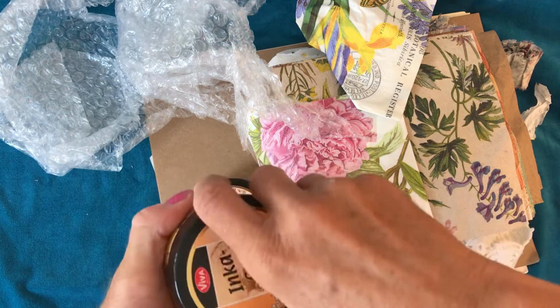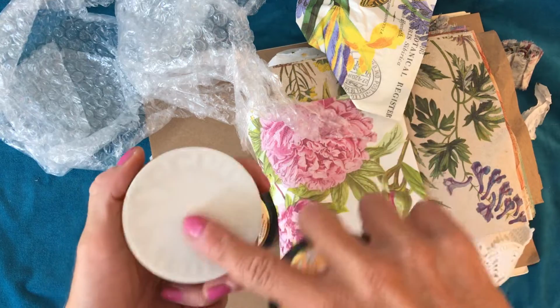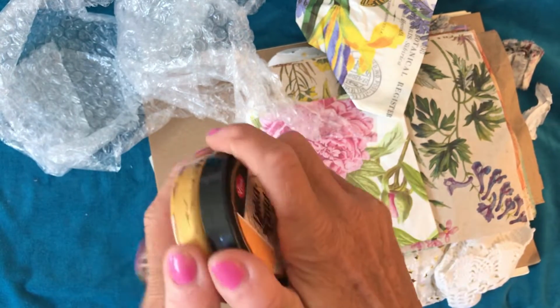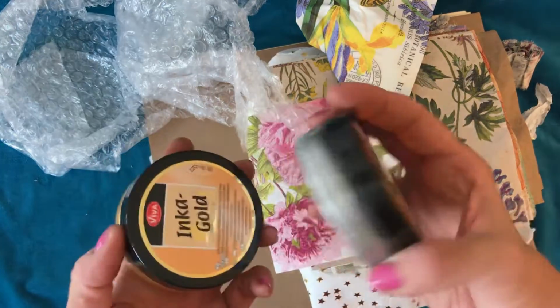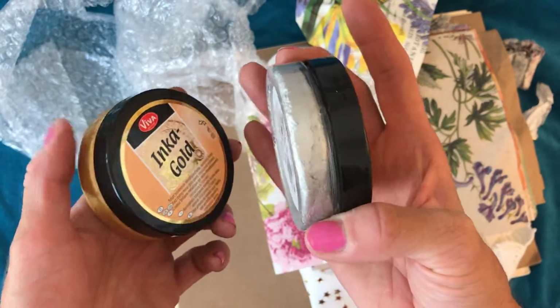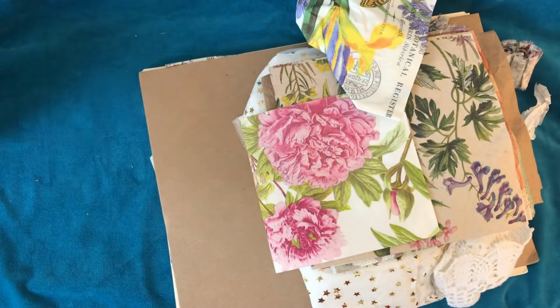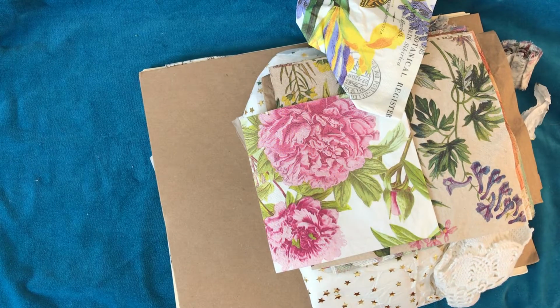Her note did say that she had enclosed this, so it's still sealed, so I'm not going to dip my finger in or anything. But oh, thank you so much. That is amazing. Thank you. And silver, which I've never had the silver before. So wow, very excited by that. Thank you so much. I can't tell you how much I appreciate it.